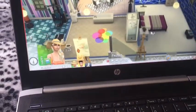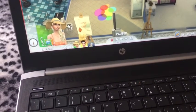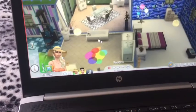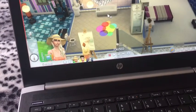Okay, so this bathroom is pretty simple. Once again, it's just got a tiled floor. It's got this mat because I thought it just added a bit of colour. It's got a toilet, a sink, a bath, a shower. Pretty simple. I've also got a mirror above the sink, and yeah, that's pretty much it.